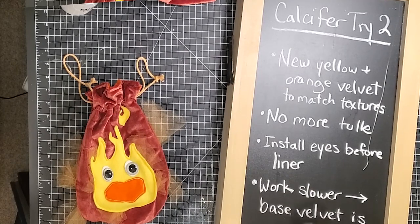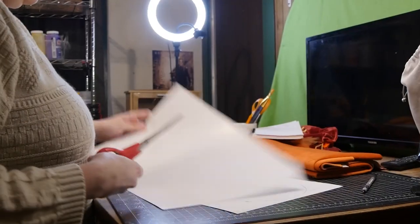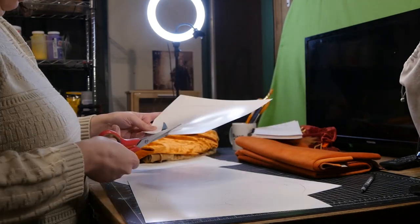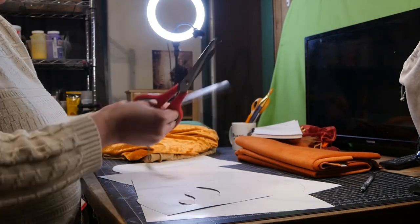And lastly, I just endeavored to work a little bit slower with that stretch velvet, knowing that it is a big undertaking. With that being said, I changed the shape of the design in Calcifer try 2 so that it had a separate bottom portion. That way he could also sit up on his own and maintain a rounder shape than try number one.